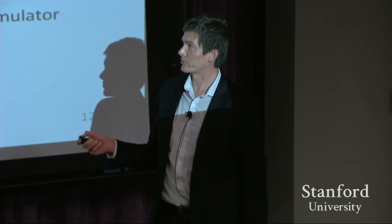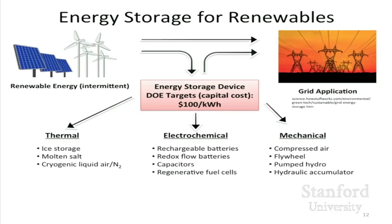We all know that electricity generated from solar or from wind is intermittent in nature. It would be wonderful if we could actually store that in devices that cost less than about $100 per kilowatt hour. This is an extremely aggressive target. And of course, there are many, many different technological ways that one can store electricity. The question is, what's scalable and what's cheap? And frankly, we don't have the answers to both of those questions simultaneously in any technology today.